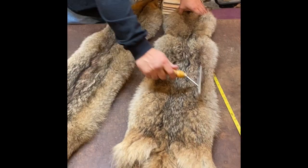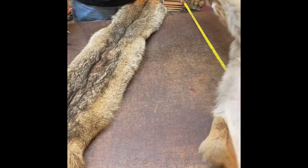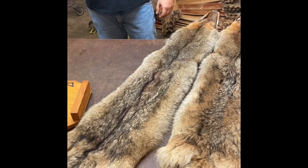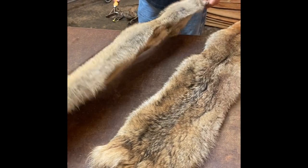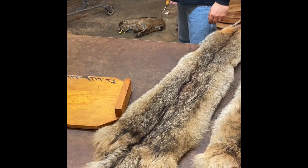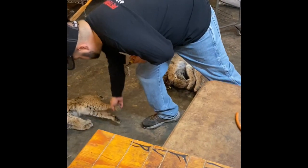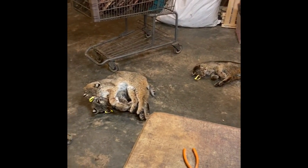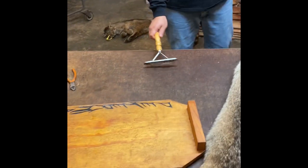Awesome. The coons, I said 8, 5, and 2, and I'll do 45 on this coyote and 30 on this one, and we'll do like 30, 20, and 15 on the cats. Okay. Sounds good to me.